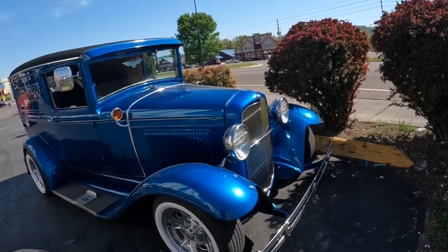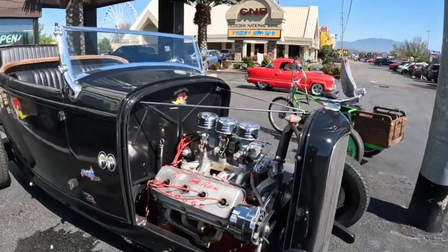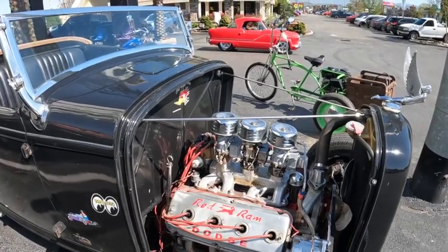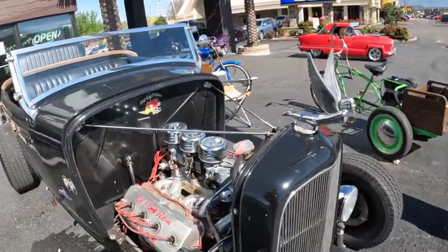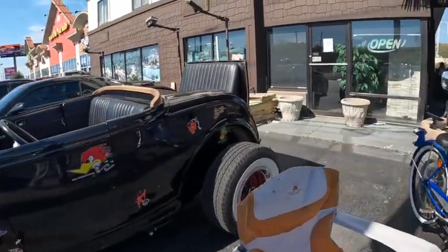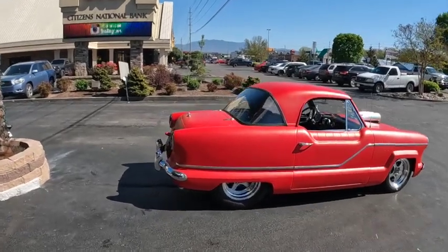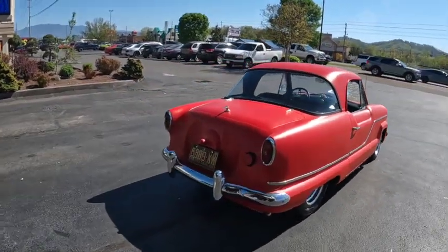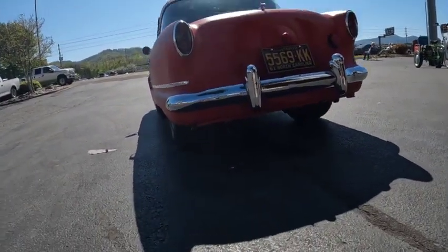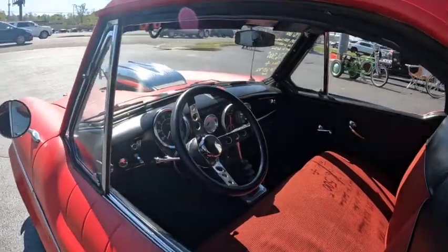Oh, it looks like a '30, '35. Wonder what the hell that is. It looks like a Hemi. Damn. It's triples. Not a six pack. It's like a three pack. Metropolitan, little gas saver. Not too fat. It is tight in there.